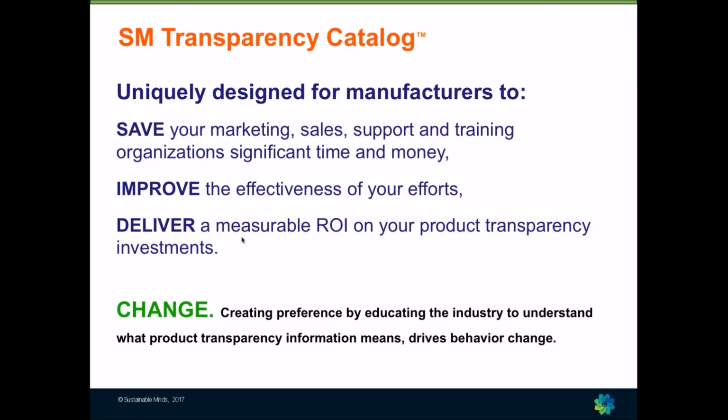And the same thing on the manufacturer side. If we can save them time and money, improve the effectiveness of their efforts, and help their organizations understand that product transparency isn't a passing fad, it's here to stay, and it's going to help them build a credibly greener brand and win more business, then everything's firing on both sides. We're going to create this change in the world that we're all trying to create.